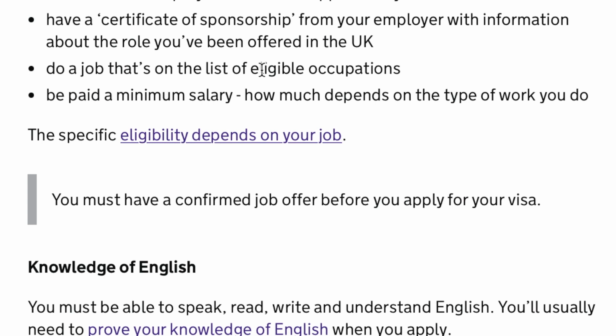You must do a job that's on the list of eligible occupations. So there is a list of skilled worker jobs. All you need to do is come to UKVI website and check that list, and go through to see what kind of jobs are eligible. So if you apply and get a job, the job must be within the eligible occupations on the skilled worker list for you to be able to apply for a skilled worker visa.